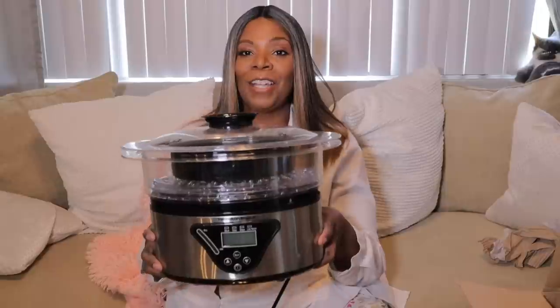Okay guys, so I'm going to show you two more items. I'm going to show you one item at the end, but this is the last kitchen item I'm going to show you, and I thought this was an awesome find. You're not going to believe this. This I got on Goodwill Wednesday last week, and it was 40% off, and it was spanking brand new.